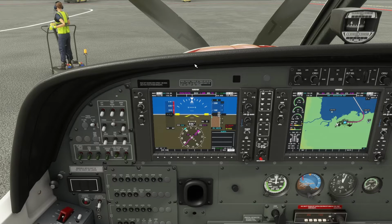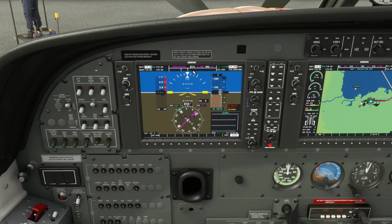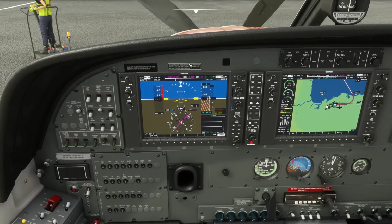All right. Got a flight plan loaded here, which in the Cessna is automatically done. I'm using a Microsoft flight plan. So we'll go ahead and get our clearance. Hilo ground, friendly 547 ready to copy IFR clearance to Maui.